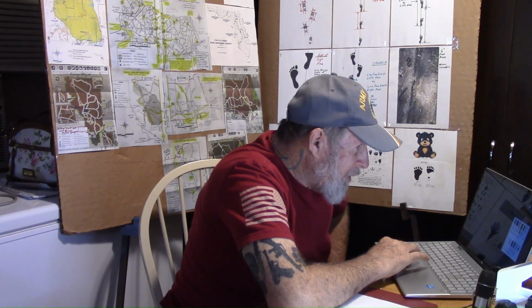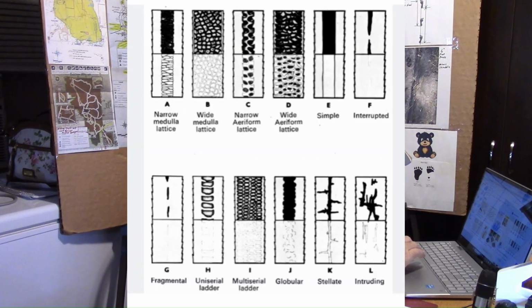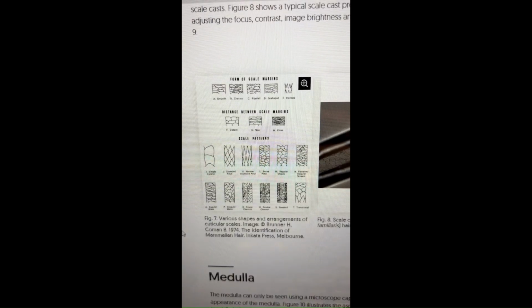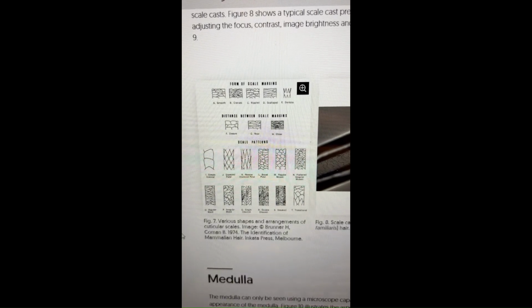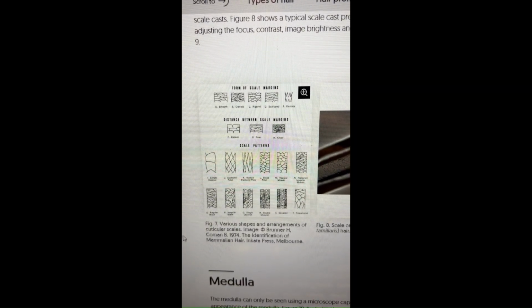So here's a scale pattern and the medulla. I'll show this. I just did a screenshot of that. I'll show that too. So see, here's one thing showing the different scales. All the different animals have different scale types on the outside of the hair, including humans and Sasquatch too, and hogs. Everything's got a different scale pattern. So that too was one thing that I talked about, the guard hairs actually being the outer layer of the hair.